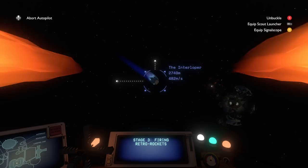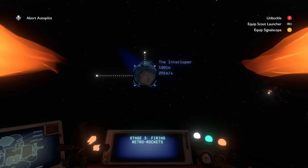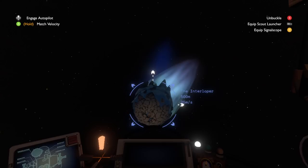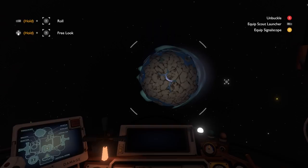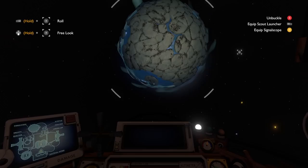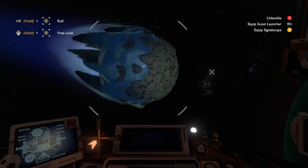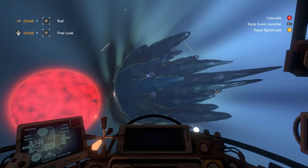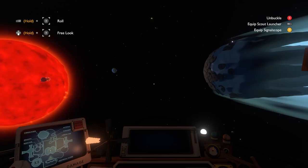This is the crack that they were talking about, right? Oops. I don't see this crack. I guess the ship, once again, is just in the way, right? One thing I did kind of want to try was following the Interloper.